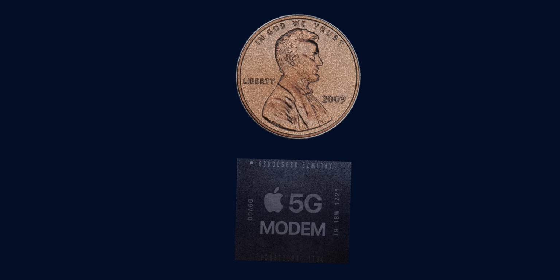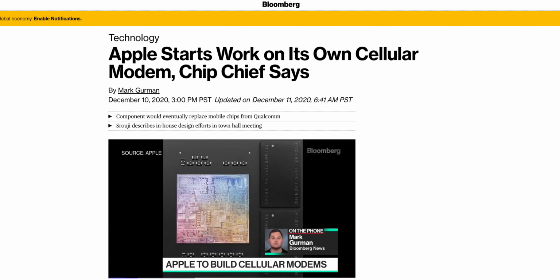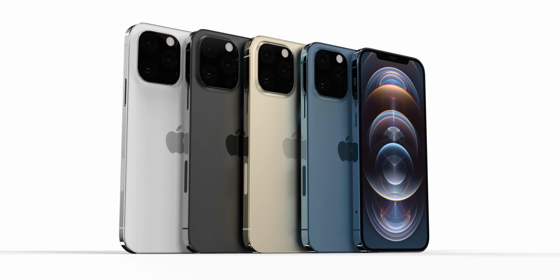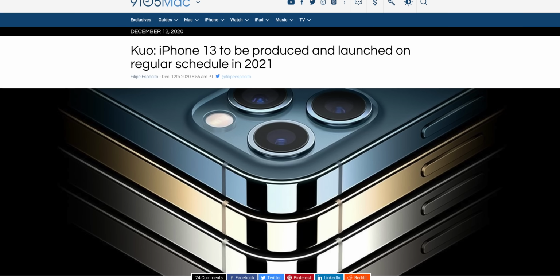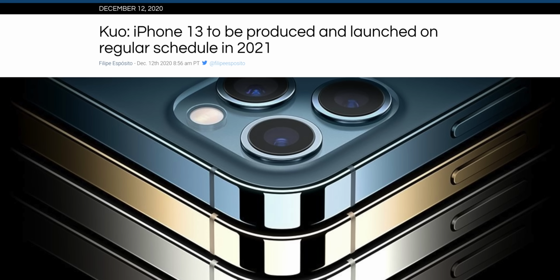And an older report from Gurman says that Apple has begun work on its own in-house 5G modem. It will only see the light of day in 2025 due to licensing agreements with Qualcomm. Finally, almost every chip in the iPhone will be developed in-house by Apple. And Ming-Chi Kuo reports that the iPhone 13 will resume its normal release schedule, so announcement in September, potentially release in September or October. It will not be delayed like the iPhone 12 lineup was.